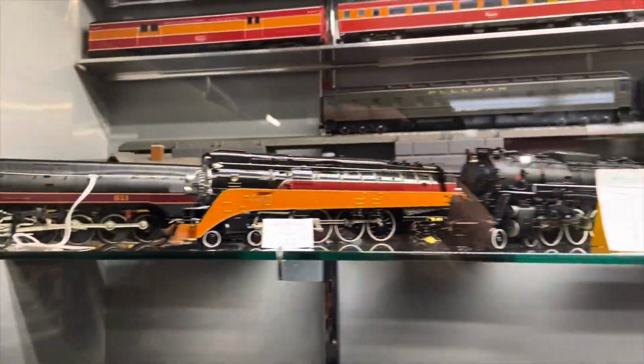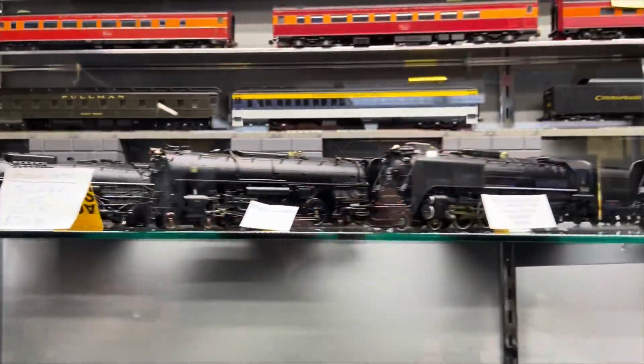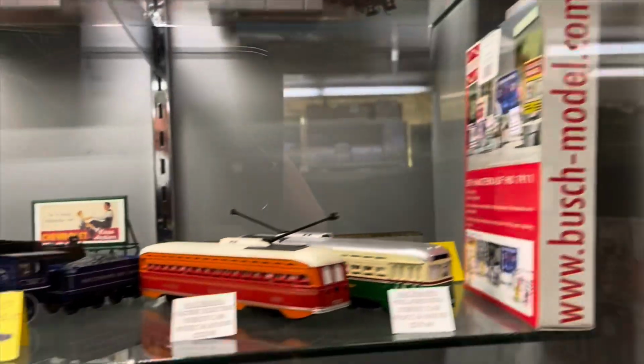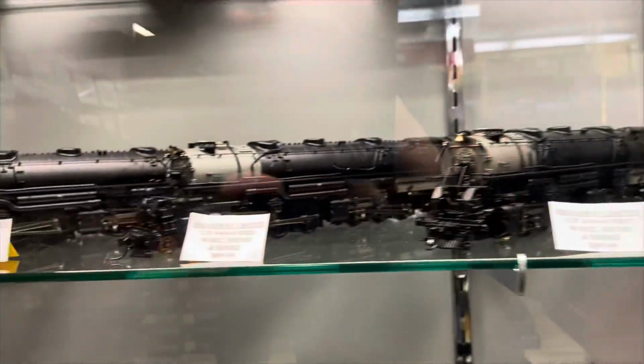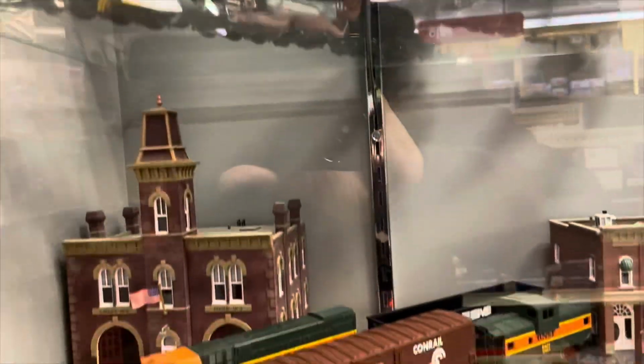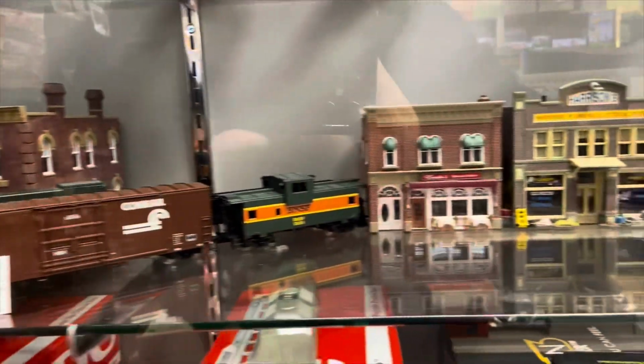Look at the light. Yeah, I think it's Supergirl. What?